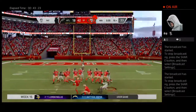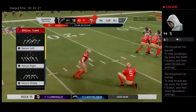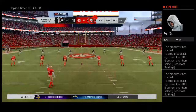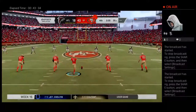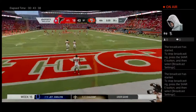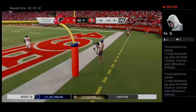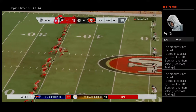And that run massively increased his production in this game, and now he's over 100 yards. And break out your calculator, partner, because his yards per carry went up significantly, right? Big-time jaunt all the way to the end zone. And they will not get a chance to return this one as it's through the end zone for a touchback.